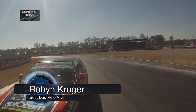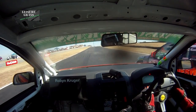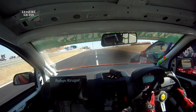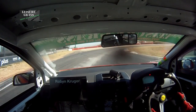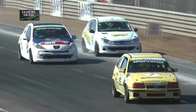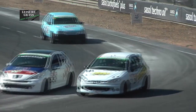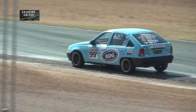As they come out, Kruger, that was close. Garland on her inside and eventually sneaks by. Rob's not going to let him have it all his own way, though, as they get onto the brakes for Sassel. Around the outside, Robin going to try and hang on. No, just gives it up this time and allows Garland through. Well, she was having such a good drive, just nowhere to turn in there. Brett Garland stuck himself on that inside line and nowhere to go.